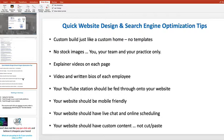All you, your employees. Video bios. People don't read written stuff next to your ortho assistant's name. They're not going to read that, but they will watch a video. And if that video works in harmony together, it's fed in from your YouTube station. So every time it's clicked, you're advertising YouTube simultaneously.